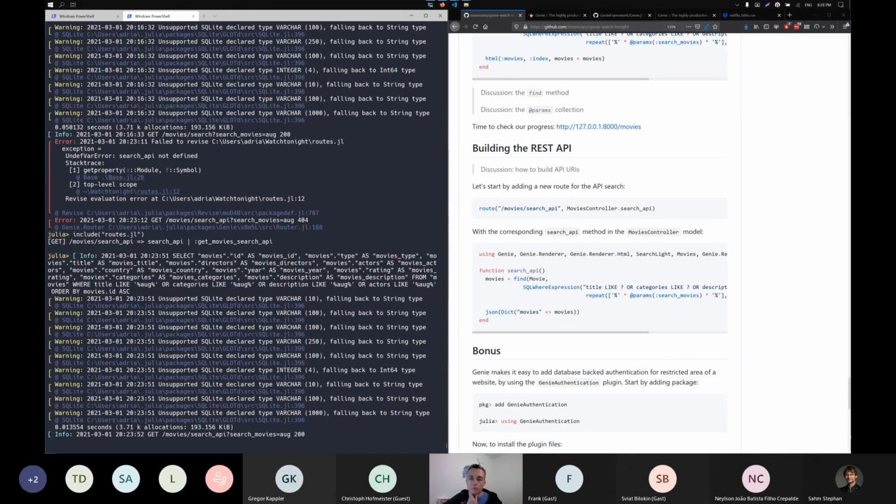Load balancing. Yeah, well, I don't see why there wouldn't be, but I mean, it can be done simply by deploying the Genie app on multiple servers and then using some sort of load balancing scheme. For example, round robin or something else.